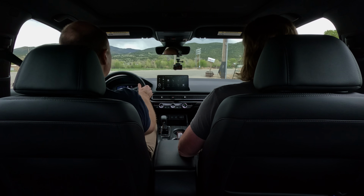The interesting thing about this hybrid system is that this is the 11th gen Civic, which we have liked in every possible trim. Yes. The 10th gen Civic didn't have a hybrid at all. Yep, it's been gone. Right. It was on the 9th. It's now on the 11th. It was gone completely on the 10th.